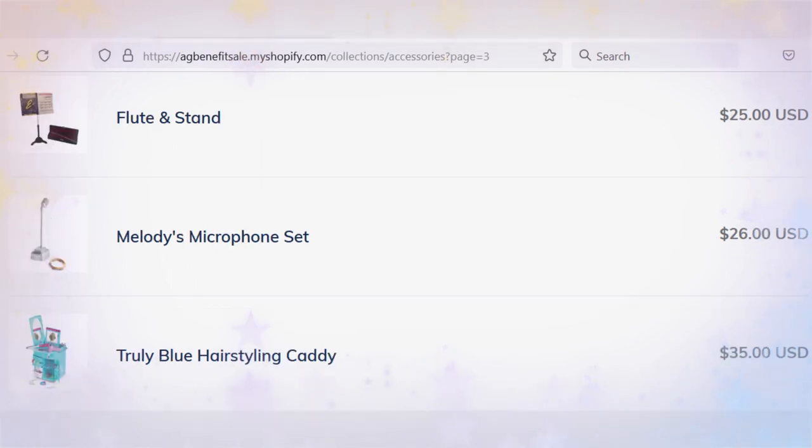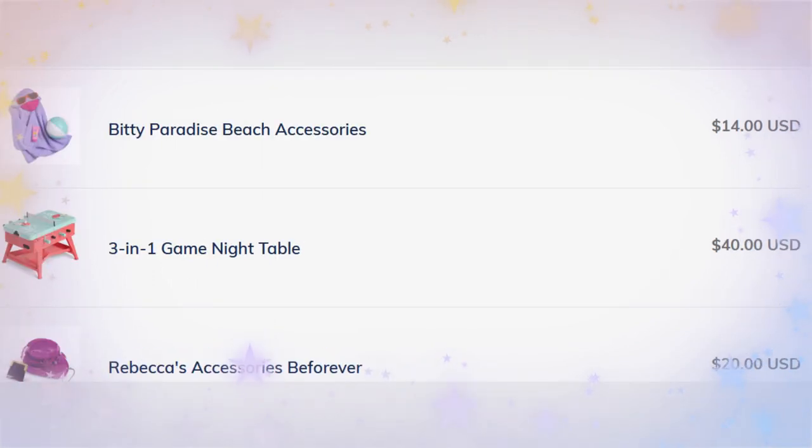Also, this is, again, not the AG. AG does not run this benefit sale.